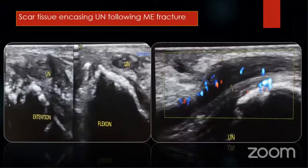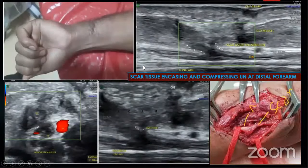This site is also prone to injury, and it may get compressed by thick callus or fibrous formation here. It's already subluxed and shows signs of ulnar compression. This is a case of cut injury, and after a few days he developed signs of ulnar compression. You can see the scar is invading and encasing the nerve. You can see nicely the scar tissue coming and tethering the nerve and encasing it. Surgically, you can see here the scar tissue covering the nerve. It is released and the patient improved.